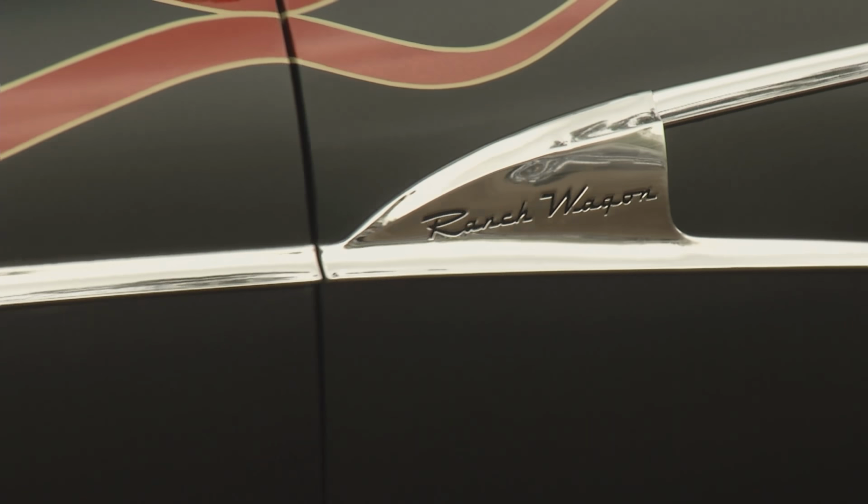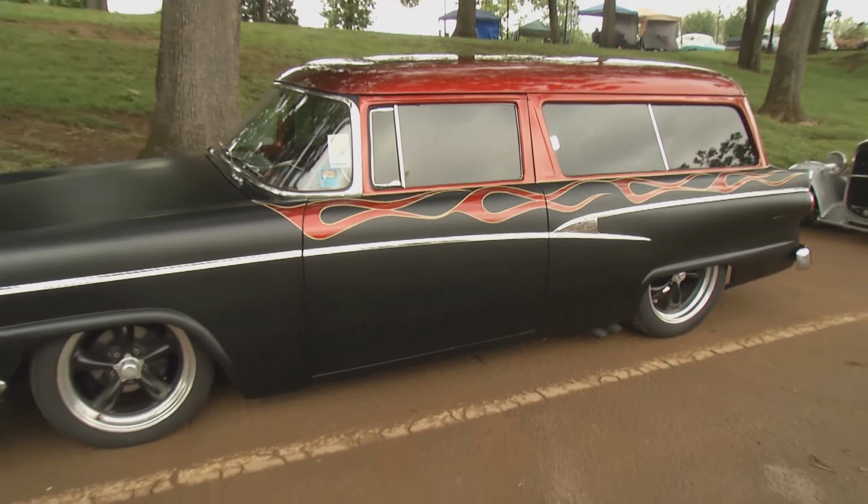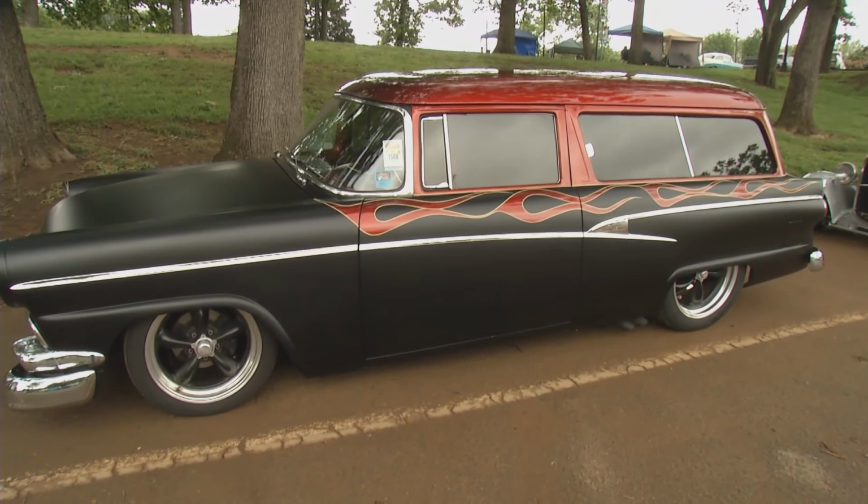A couple of models that had different trim packages. When we got the car, it didn't have any of the trim, but then we repainted it and added the standard trim.